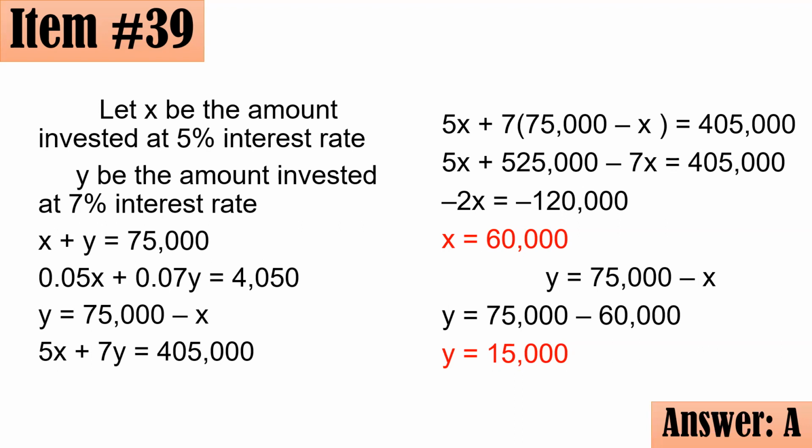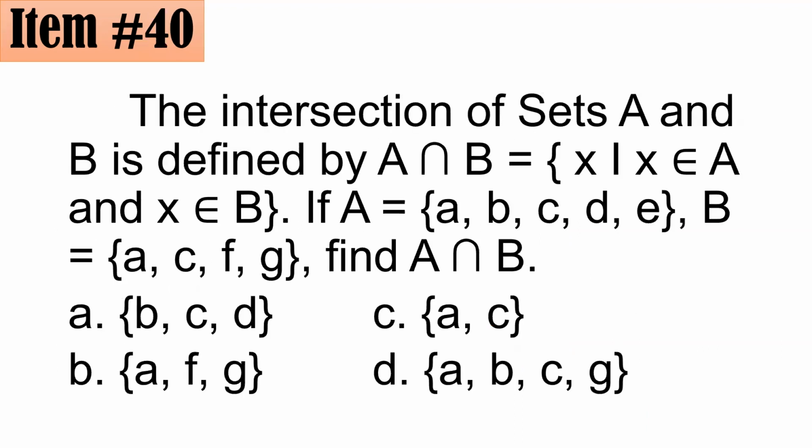And we have one more item for tonight. That is, the intersection of sets A and B is defined by A intersection B, which is the set of all X such that X is an element of A and X is an element of B. To make the long story short, common elements. If A has elements A, B, C, D, E, B has elements A, C, F, G, find A intersection B.